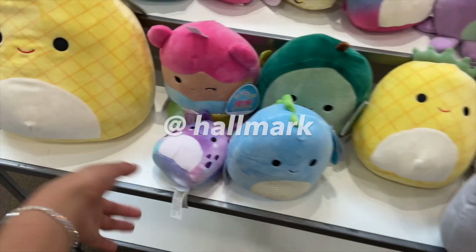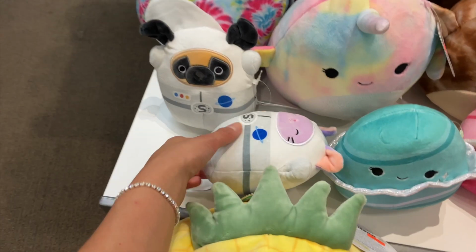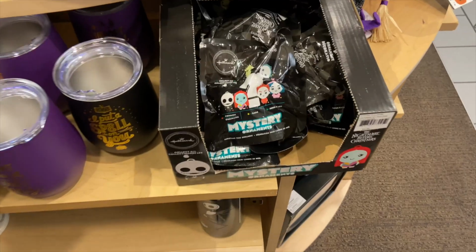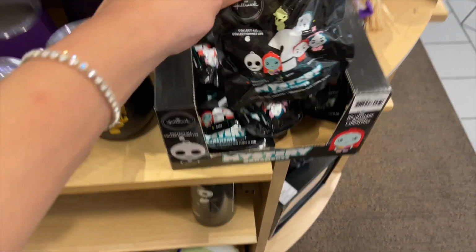Collection to what we saw last time, but look at this one. I think I've only seen this in like a 24-inch. Face Squad is all in 5 inches. How cute. They have Nightmare Before Christmas mystery ornaments and it's only $5.